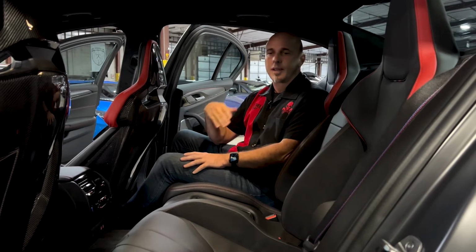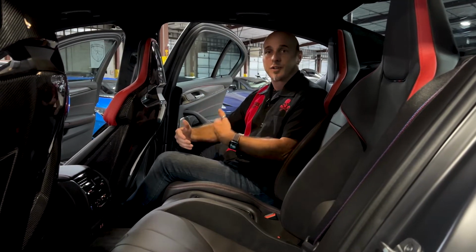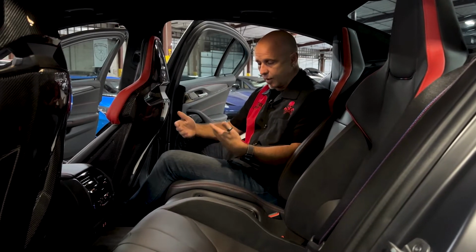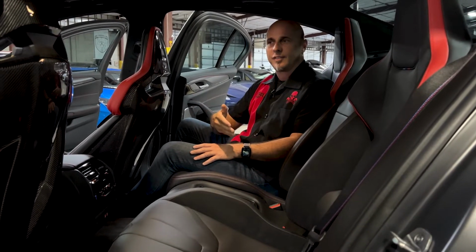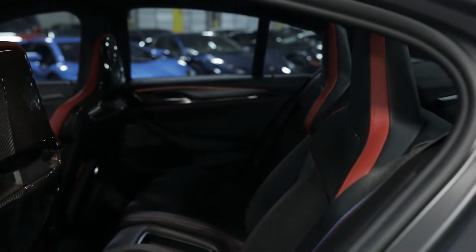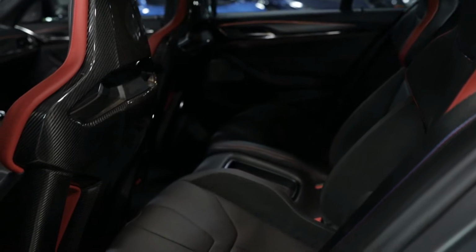I can't tell you how many times I get in the back seat and I'm like, wow, this was poorly designed. I don't get to talk about it much because most of the cars here that I want to talk about are two-seaters, but this isn't. This is a true proper four-seat car. And when I first looked at these seats, my initial thought was I was a little disappointed that they weren't exactly like the front seats. I wanted them to be the front seats back here, and that would have been really cool.